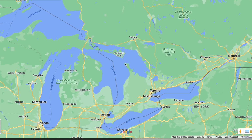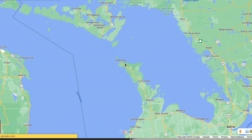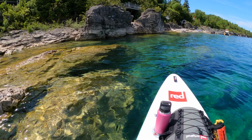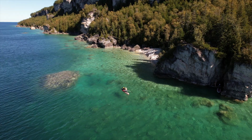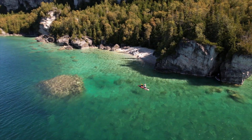Tobermory is located on the very tip and top of the Bruce Peninsula, surrounded by crystal clear blue waters on Lake Huron, one of the 5 Great Lakes, as well as Georgian Bay, which is part of Lake Huron. It is also part of the Niagara Escarpment and surrounded by limestone rocks and cliffs.